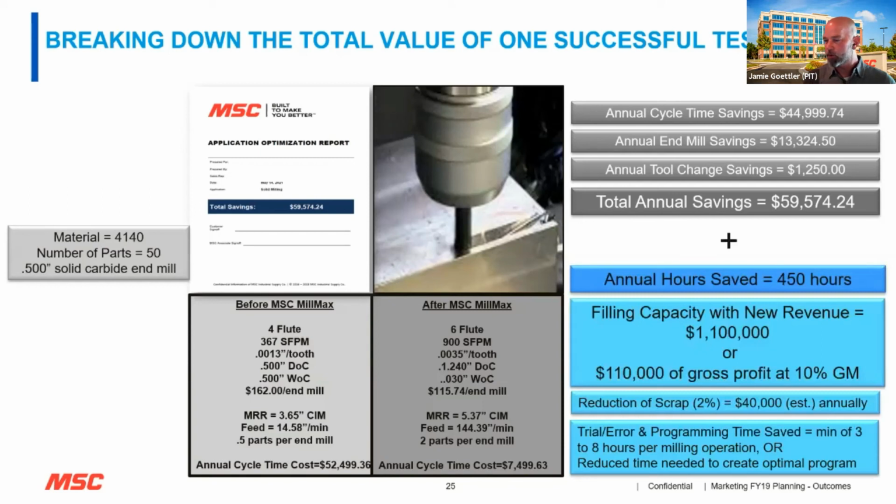But we document this, but we don't claim this for you, but it's something for our customers to consider, and that is that annual hours saved. So because we went so much faster and tool life was so much better, we were able to save this customer 450 hours.